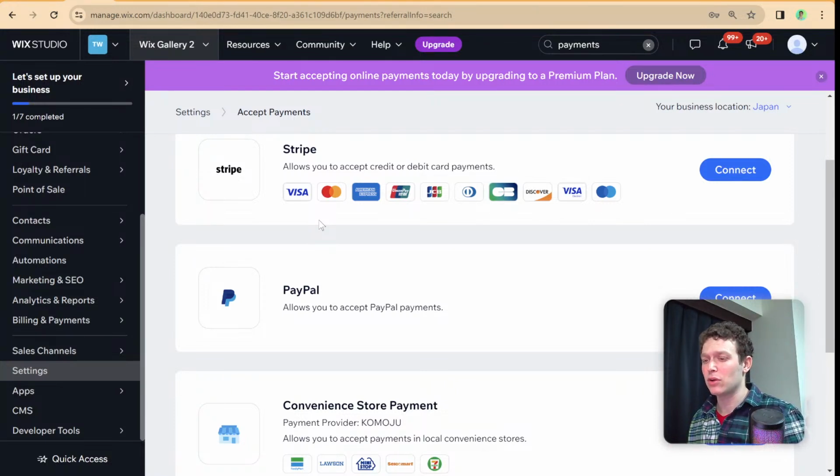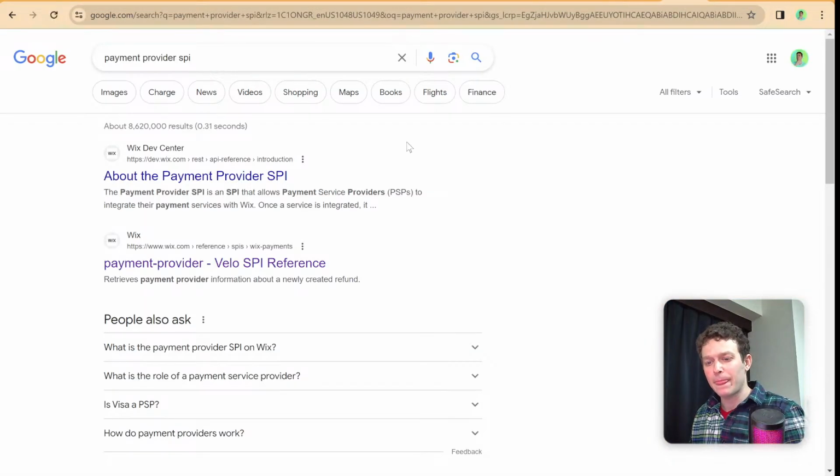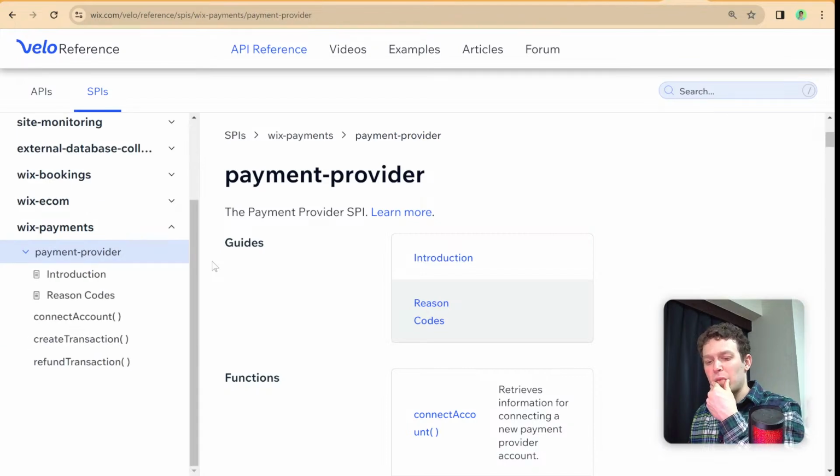So it does work, but take it with a grain of salt. And I don't think it completely works with every single payment option on the Wix website. But it is the payment provider SPI. So here, essentially, this is an SPI. For those of you who are not familiar, SPIs as opposed to APIs. SPIs allow you to insert custom logic within the flow of a Wix app, as opposed to Velo code, which allows you to add logic on the side, let's say. So that's like a metaphor for what it does. And this specific SPI allows you to use your own payment providers with Wix apps.